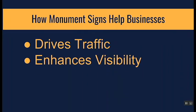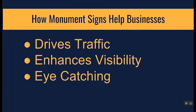It enhances visibility. Not only do you have a sign on the building, but now you have a sign on the street. So you have the name of the business, the name of the company, in more than one place from a visibility standpoint. And it's eye-catching. If you design a monument sign the right way, it can look really cool and catch someone's eye, so it's not just a piece of stone sitting there with just a name on it. So if it's designed correctly, a good monument sign will do all three of these things: drive traffic, enhance visibility, and be eye-catching.